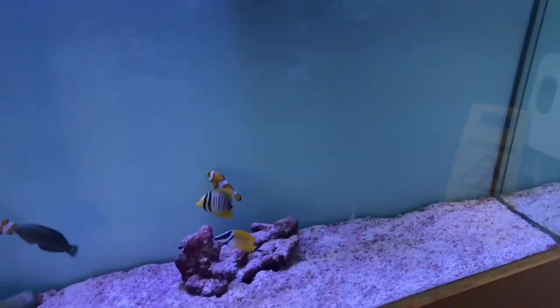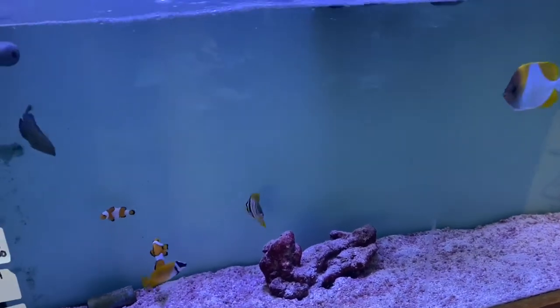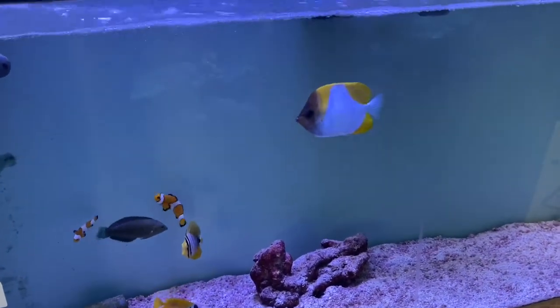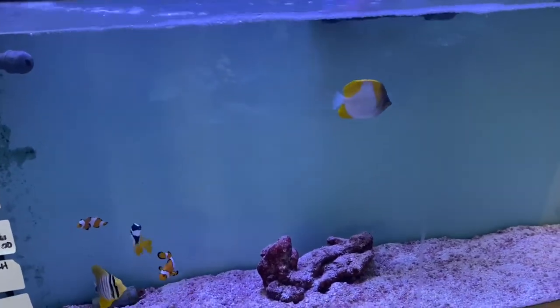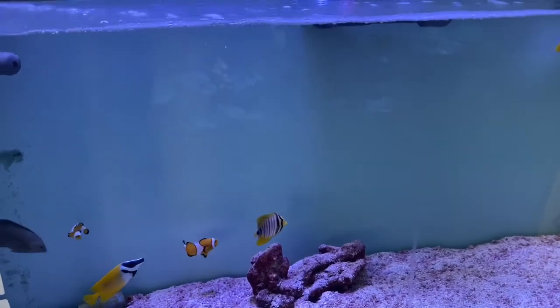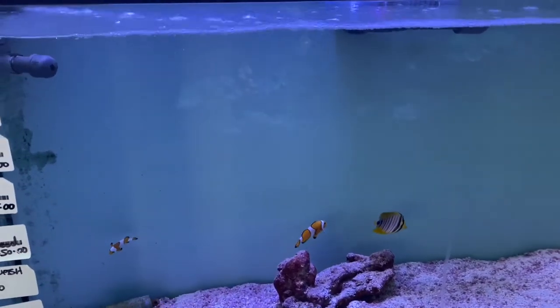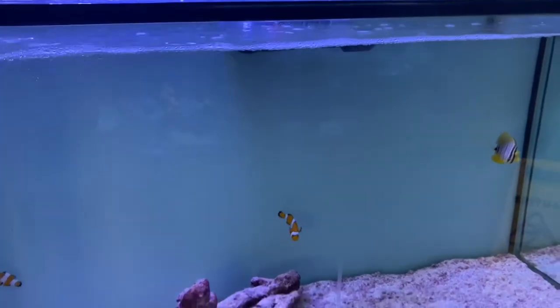And in the first aquarium here, we have a flame scooter, a couple of red jawfish, a dusky wrasse, a pyramid butterfly, a zebra goby, a fox face, a pair of Ocellaris clowns, and a nice little yellow sailfin tang.